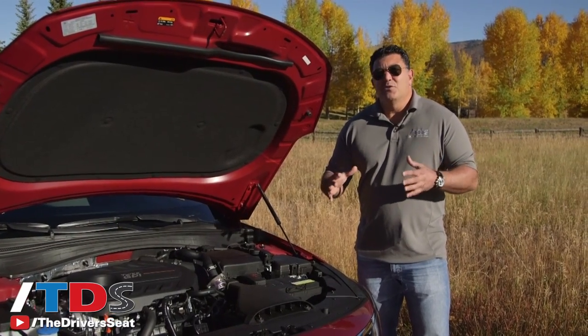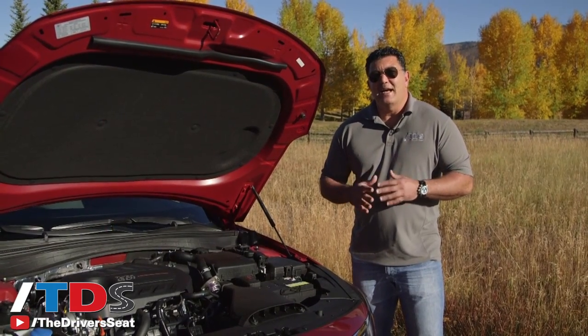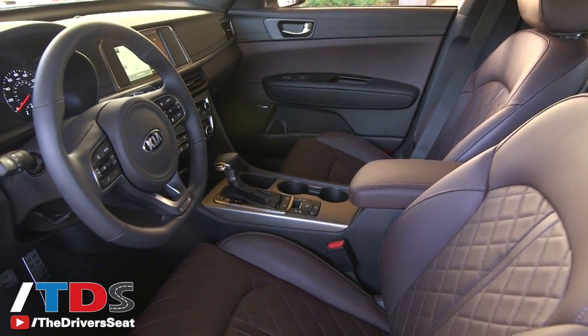The base engine, which is the one most people are going to buy, is a 2.4 liter normally aspirated. That has 185 horsepower, which is also class-leading. But the new engine option is an all-new 1.6 liter four-cylinder turbocharged engine. It gets 178 horsepower and 195 pound-feet of torque. It also gets a 7-speed dual-clutch transmission, whereas the other two engines get a traditional 6-speed automatic transmission.